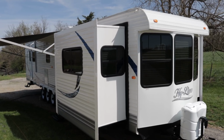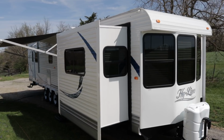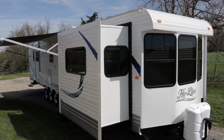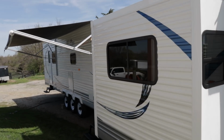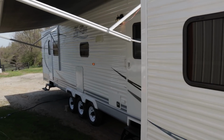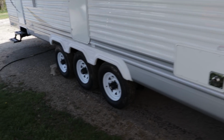I'm going to do a walk around on this 2018 Highline 42 HY triple slide park model style travel trailer. Go ahead and get started on the inside and then finish up by showing you the outside. This is definitely one of the longest travel trailers you're going to find. It is 42 foot long and it is sitting on triple axles.